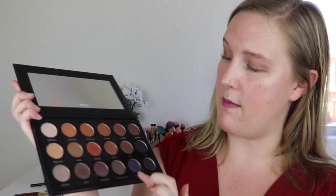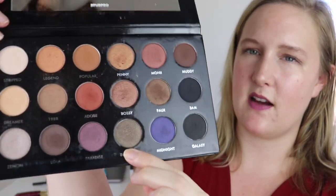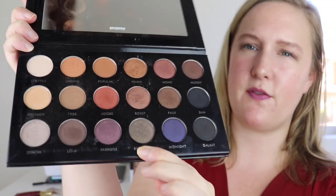I do like Billionaire, like these shades, and you can see I did get some use out of it before you could barely tell it was ever used. And I did try to do different looks. It just wasn't my favorite palette, and I learned what colors work on me and what don't.